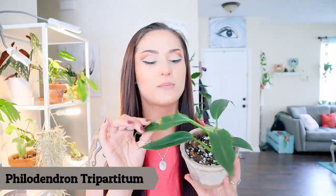These white leaves are not good for the plant. So this is why it is my bummer number two for May. Bummer number three. This is my Philodendron Tripartitum.